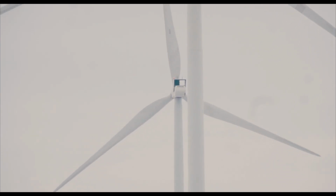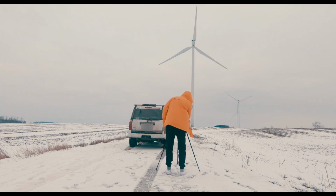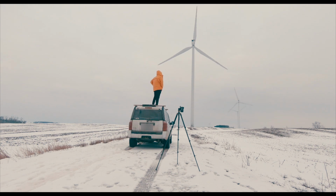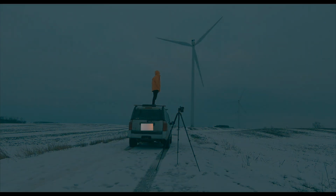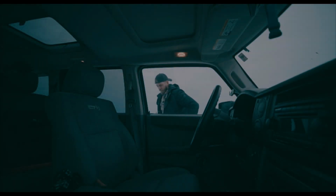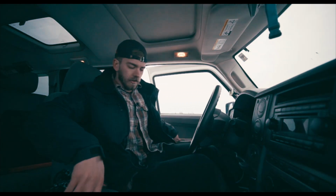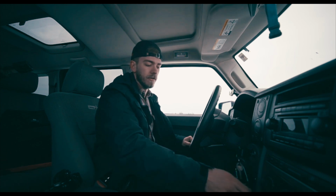So I think we got our shot set up and we're gonna run for it right now. Once again, 1 full minute in 3, 2, 1. We're gonna start this baby up because I'm freezing my butt off right now.